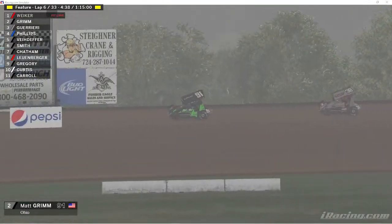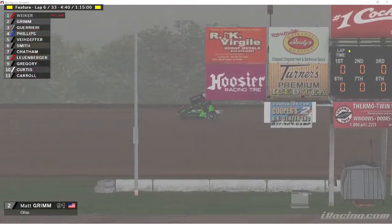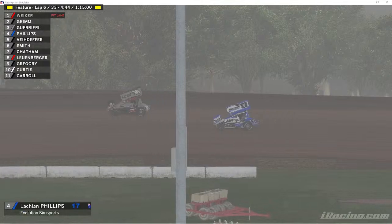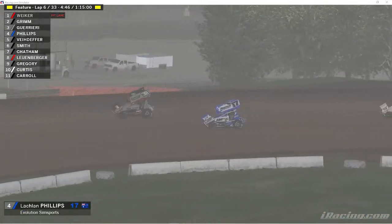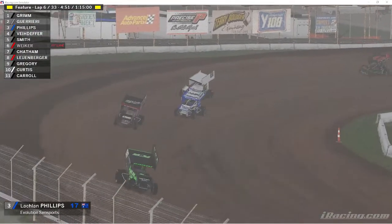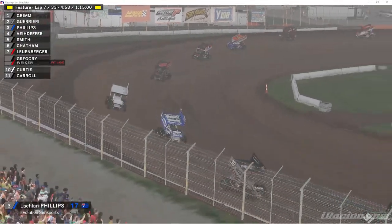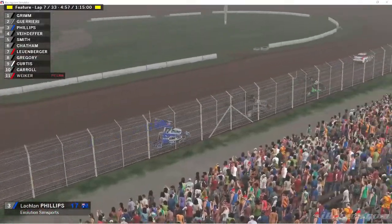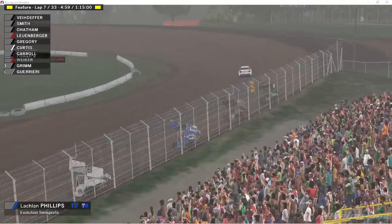I believe it's 6 laps. Yeah, there we go. 6 laps officially scored. And things were getting interesting up front. It's not that the 2nd, 3rd, and 4th spots don't have the speed maybe to keep up with Matt Grimm. He's just going to have to make a mistake. If he doesn't make a mistake, he's going to leave things rather tight for somebody else to take advantage of it.